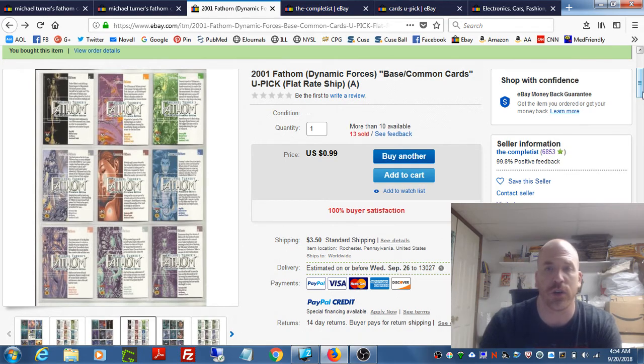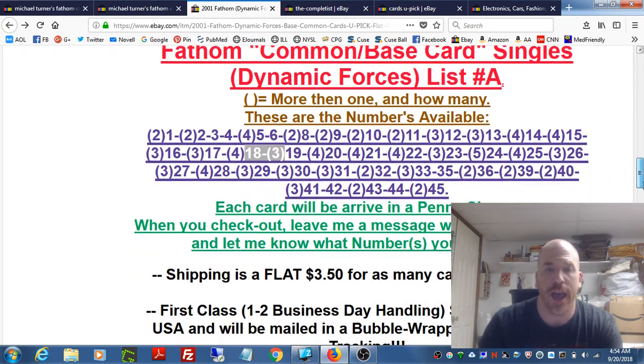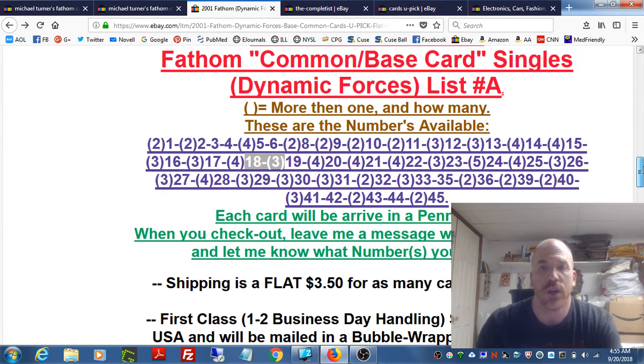As you could see, you could do this with 1 card, 2 cards, 3 cards, 4 cards. And the price is the same no matter how many cards you want. So it could definitely be worth it. The shipping is the same. I mean, obviously you've got to pay 99 cents per item, but the shipping is a flat $3.50 with this particular person. So that's great.